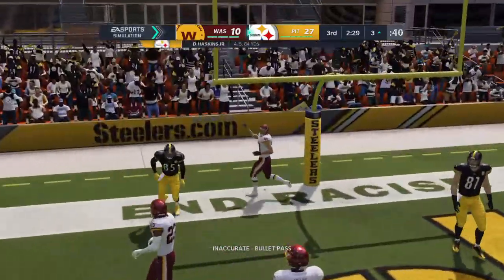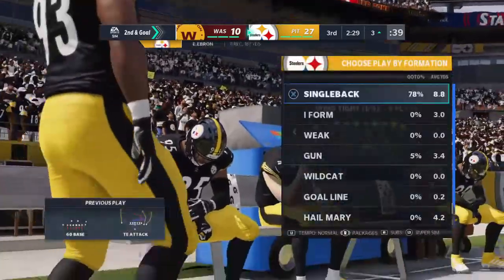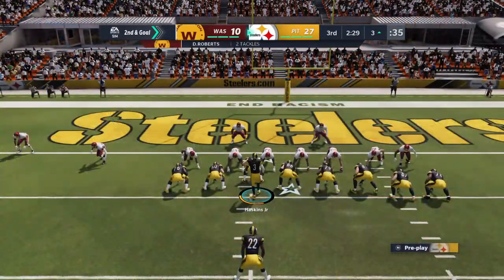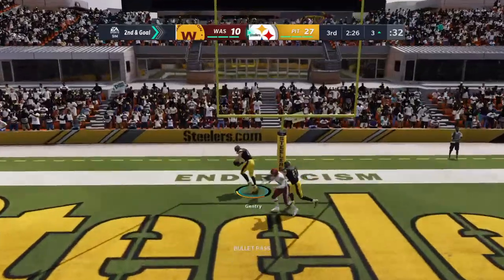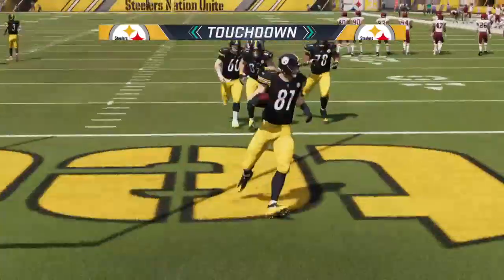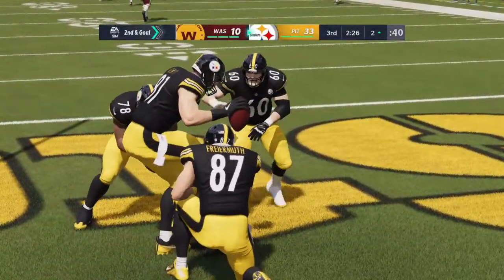Now a throw to the end zone on first down, but it winds up incomplete. From the snap, he certainly looked like he knew where he wanted to go with the ball, but surprise, that guy was covered, so that took his attention elsewhere to no avail. Haskins going to throw again, and it's caught in the end zone. Touchdown, Steelers. Zach Gentry there to make the grab.